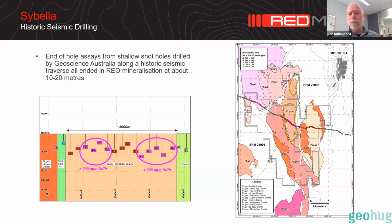We then grabbed some fresh samples of this and had a look at the rare earth mineralogy, and I'll show you some of that shortly. But a couple of the keys: there's Mount Isa up in this top corner here, and we're only about 20 km southwest of town.